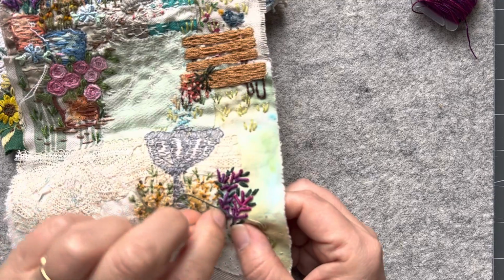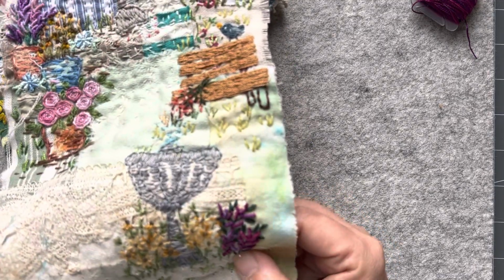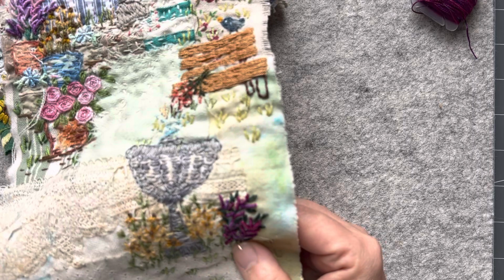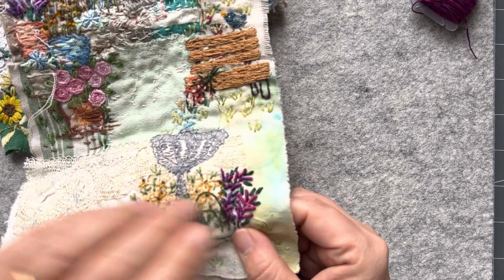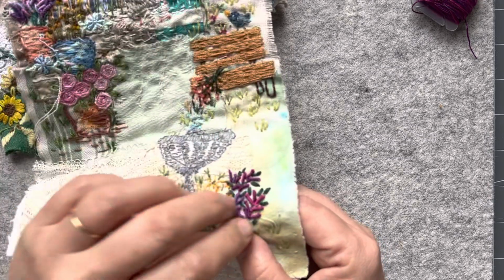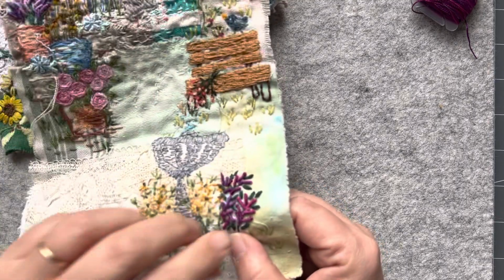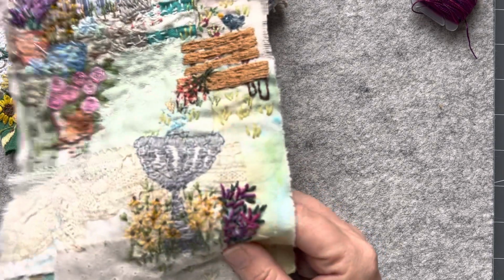I am very pleased with it. It's not like there aren't bits that could have been better. But I think that's how we all feel about our work, isn't it? We're always our own worst critic. I feel like there are bits that could have been better. But as I said, in the scheme of things, I don't think you'll notice it. Unless you're one of those people that likes to look and say, oh, that's not very good, I don't like that bit there.